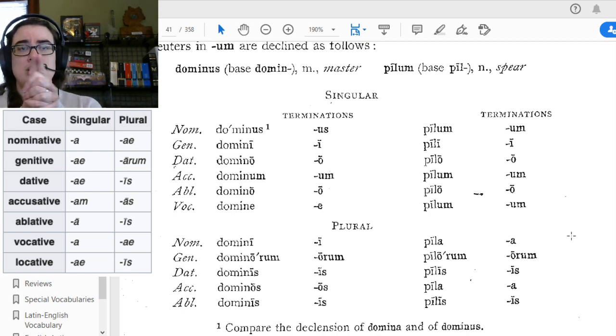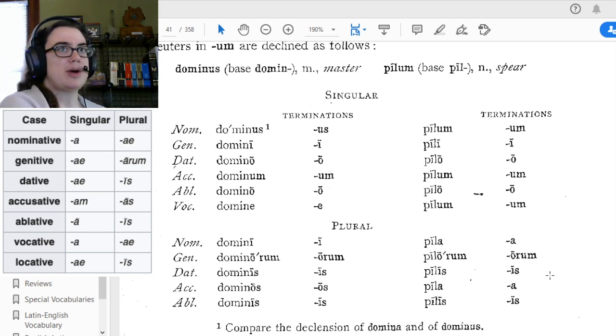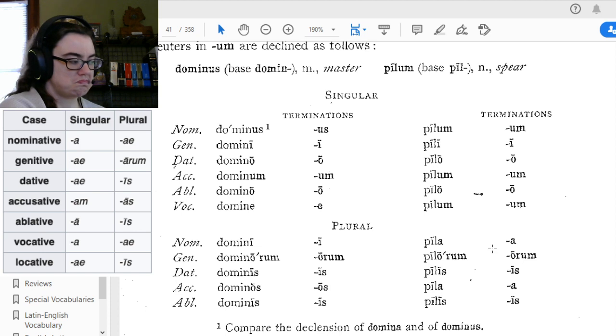You will note here that the vocative in the singular is included, and the vocative for the masculine is domine with an E. This is the only time when it's not the same as a nominative: the masculine singular, second declension. The only time the vocative is different from the nominative. So, note that well. But otherwise, it's just a matter of memorizing these endings. Us, e, o, o, e, orum, is, o, os. Or, o, a, orum, is, a, is.